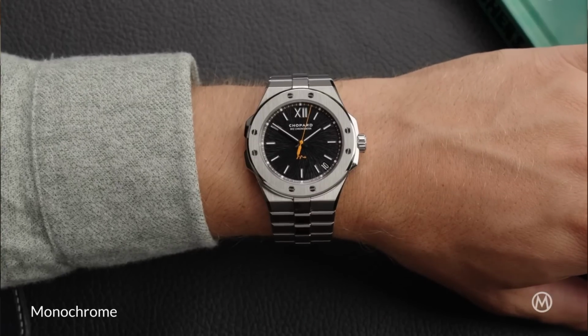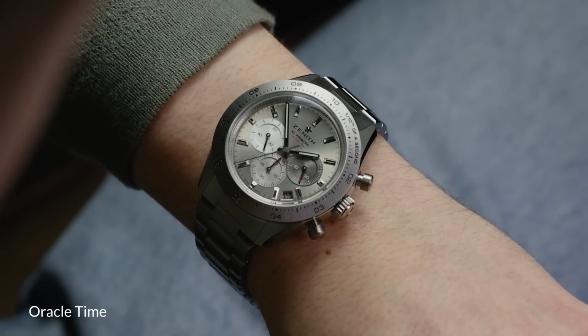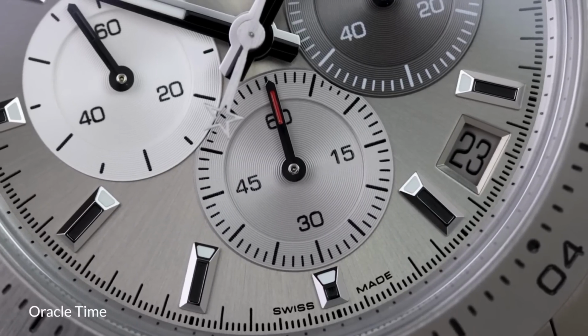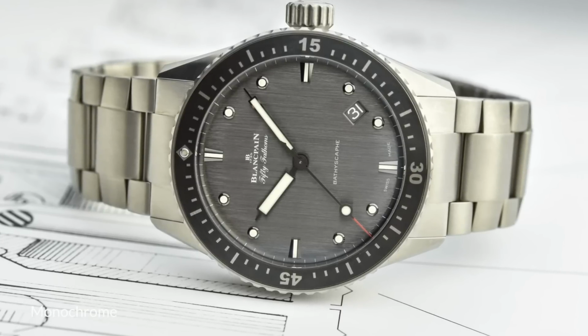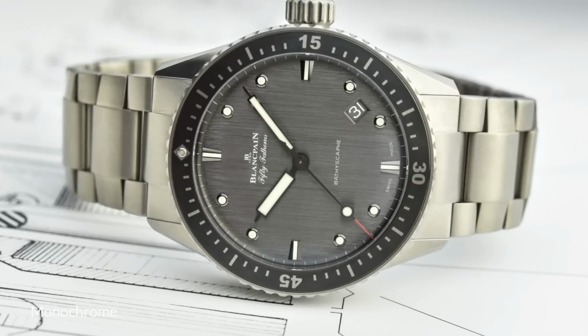Yeah, but we have Chopard pushing the Alpine Eagle more into titanium. Zenith did a Chronomaster in titanium, which is kind of cool, designed to be like a titanium Daytona. Let's just call it like it is. Blancpain is pushing their 43 millimeter Fifty Fathoms in titanium, which, thank God, because that's such a big watch. It's either titanium or rose gold, and there's obviously a definite weight difference there.